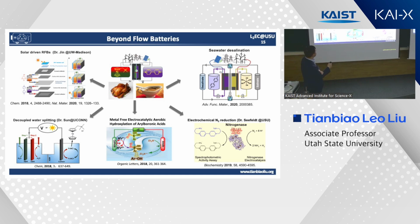Extending from our flow battery, we have the beginning of applications of flow battery chemistry: the solar flow battery, and seawater distillation, and also for catalysis.